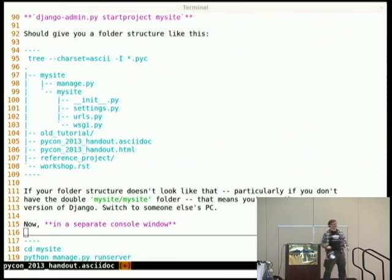And once you've got that, check that all those files are there. If they're there, okay. cd into mysite and try a python manage.py runserver. Now, you want to open this up in a separate console from the one you were running your tests in earlier, and then try running the test again. And with a bit of luck, the test will then pass.